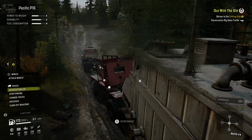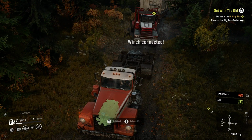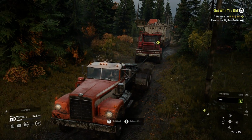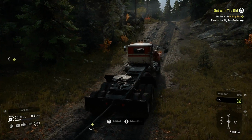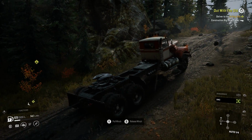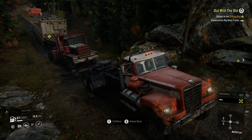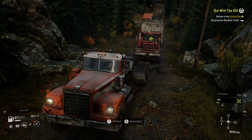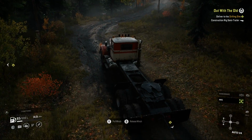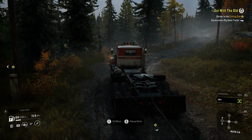But we definitely need to get into that White Western Star now, and bring our friend along with us, because we can't actually get out of the way. There's some small rocks here which I really hope haven't got today's special physics going on. No. Oh, they haven't for the White Western Star. The Pacific's bouncing over them nicely. I'm sure the trailer will too. So we've had a sticky tree and a weird magnetic rock. But we're getting there. We are getting there.